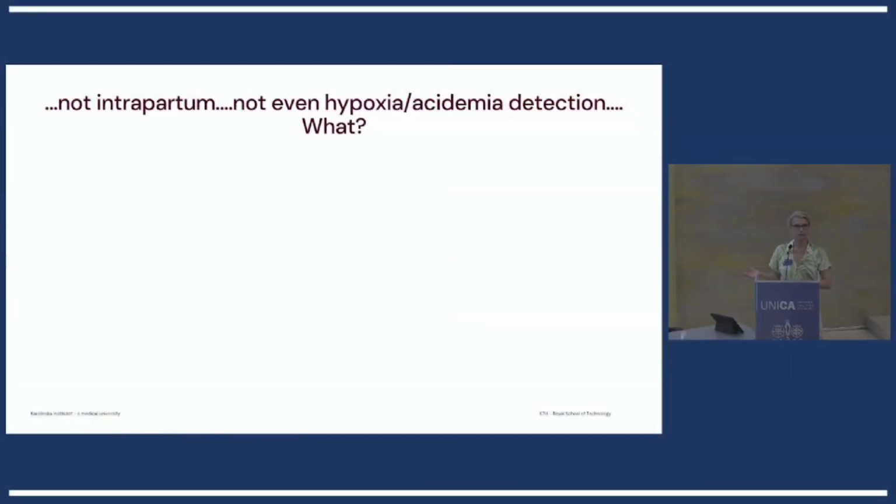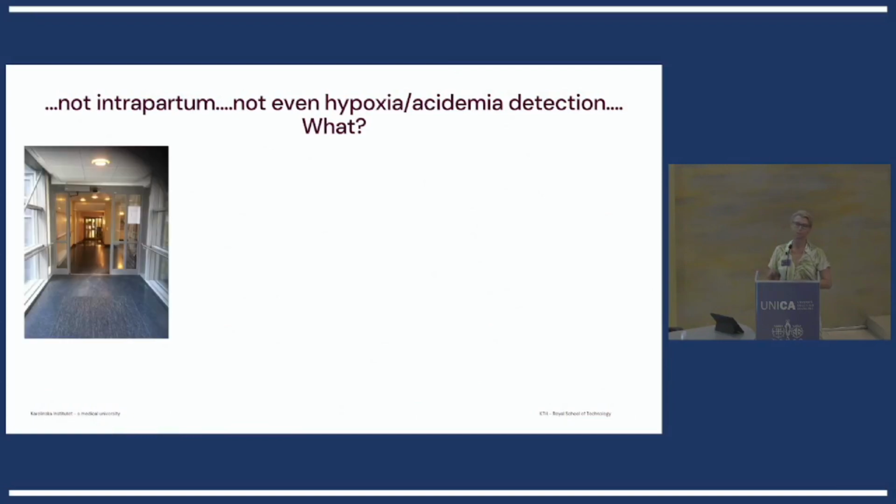So I'm a senior consultant in obstetrics at Karolinska University Hospital, and I'm a docent at Karolinska Institutet. My talk is not about intrapartum, not even hypoxia or acidemia detection. What is this? I'll just very briefly explain why this happened.